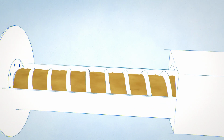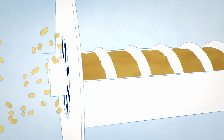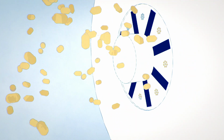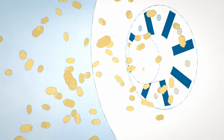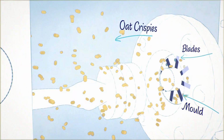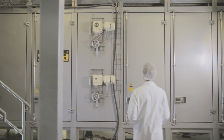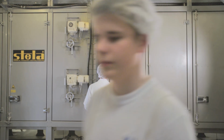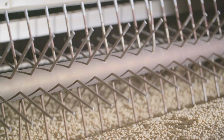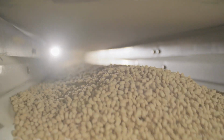Following this, the mixture is pressed against a die. Different dies can be used to give products different shapes. Knives are cutting the strand into individual oat crispies. The final drying process gives the product its crunchy structure. The final product is then stored in silos until further processing.